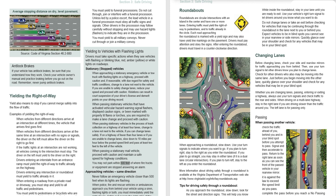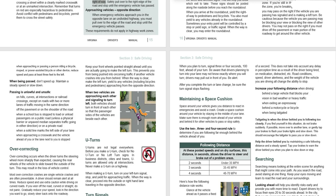You may not park within 500 feet of where fire trucks or equipment are stopped answering an alarm. Approaching vehicles, same direction. Never follow an emergency vehicle closer than 500 feet when its lights are flashing. When police, fire and rescue vehicles or ambulances approach you from behind your vehicle using a siren, flashing lights or both, you must immediately yield the right of way. Safely pull over to the right edge of the road and stop until the emergency vehicle has passed.